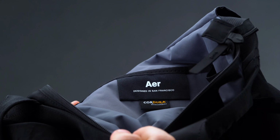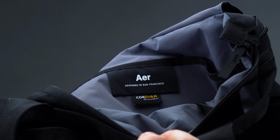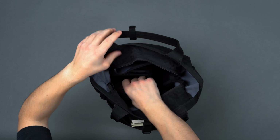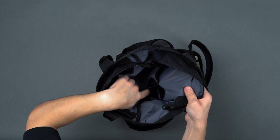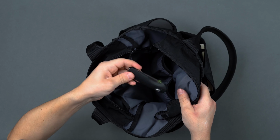Fans of the brand will recognize Aer's trademark classic gray and black interior. Keeping the organization simple, Aer provides a large central cavern as the bag's main real estate, where we packed away a light jacket, MagSafe charger, a pair of over-ear headphones, a 13-inch laptop in the adjacent softline sleeve, and an EDC organizer. And in the 2 smaller elastic pockets, a portable SSD and a pair of wireless earbuds, a knife, and a few bolt-action pens.